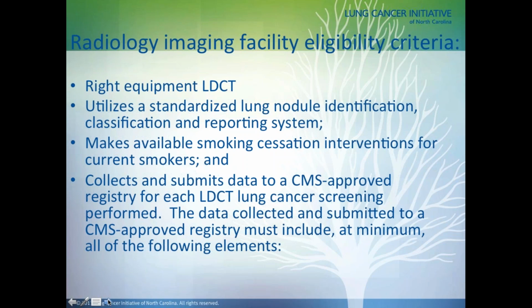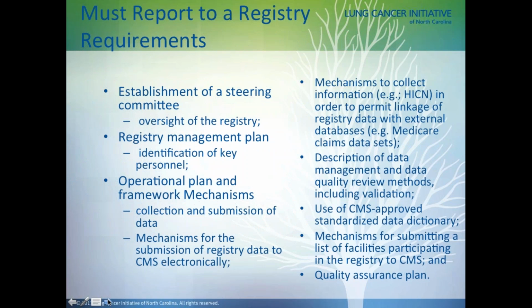The American College of Radiologists has one. That's the particular site that we use, and there's several bits of data that you have to put in there for CMS. What will happen is CMS has certified those particular databases and will have access to those databases at certain points.